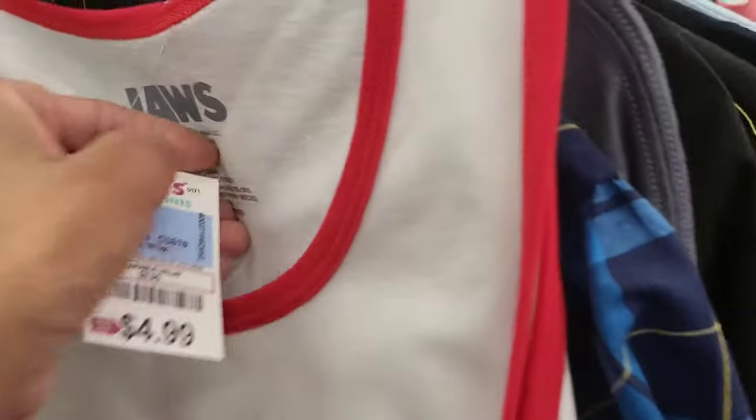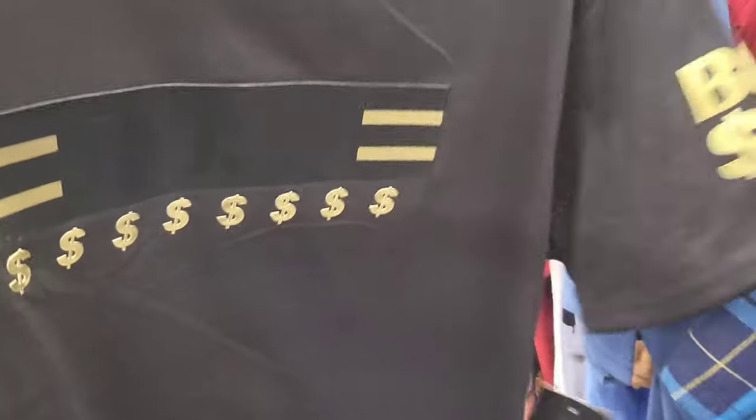Lifeguard. And that's a Jaws shirt. So I guess that's the Jaws. That's the shark's fin. Okay, here we have a black and gold boss shirt. Put boss in the chat if you're a boss in the comment section.